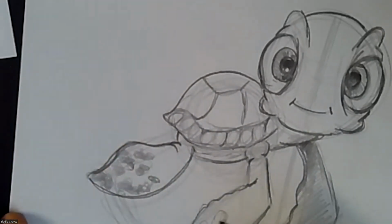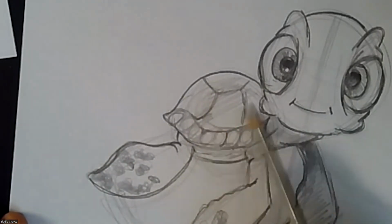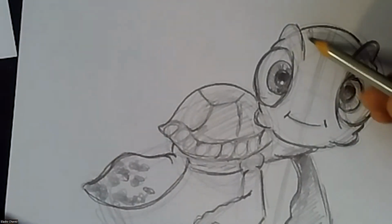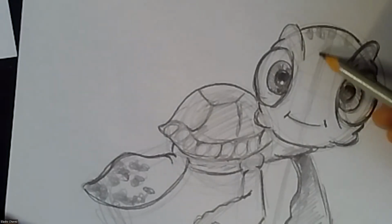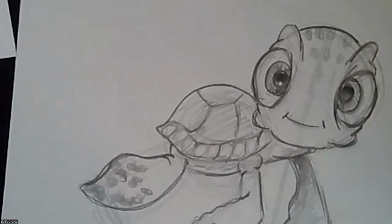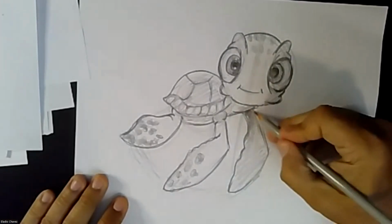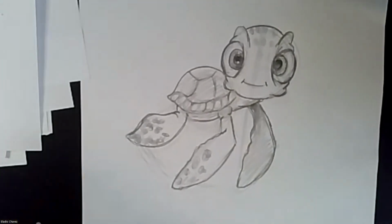Oh, there it is. This was scribbled in too. Shaded in. All right. A little bit of shade on my shell. I'm going to shade. There we go. Ooh, on his head, forehead too. A little alien kind of shapes on the forehead. And that's it. All right, I'm going to call it a night. There it is. Squirt, little squirt. Bam. Not too shabby.